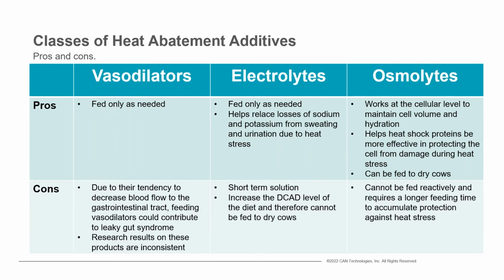The con with an osmolyte is this cannot be fed reactively. It's got to be fed proactively. We have to put it in the diet. We have to pick a time. We're going to put it in the diet, and we're going to leave it in the diet until we're done using it for the season. So that's the only con about using osmolytes for protection against heat stress. We have to have this accumulation process that gets out throughout the whole body.